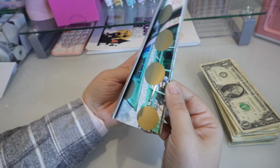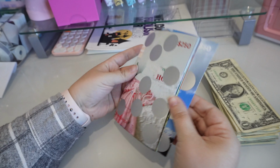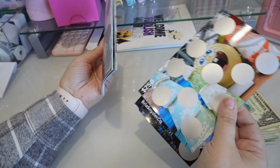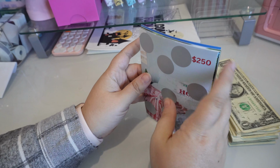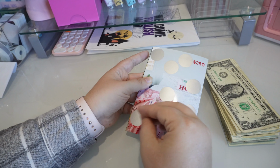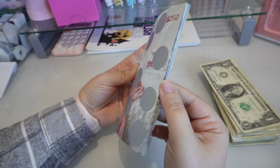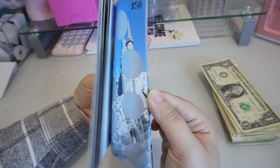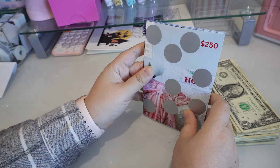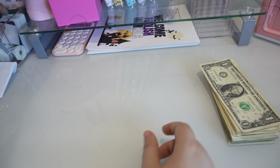So all of these have multiple different reasons behind them. But you don't have to use them for that either. That's how I like to do mine. I like to kind of theme mine to what it is that I'm saving for. But if you're not one of those, then these are just cool pictures. But I figured I'd give you guys a couple of ideas of what you could use them for. Let me put a sticker on this one.